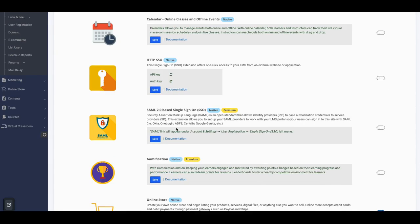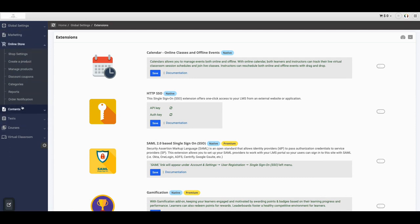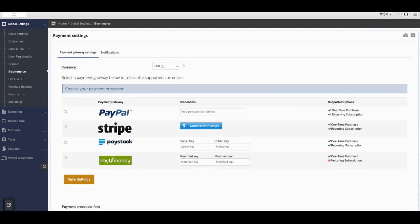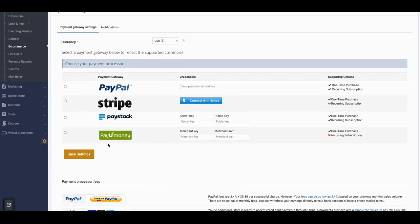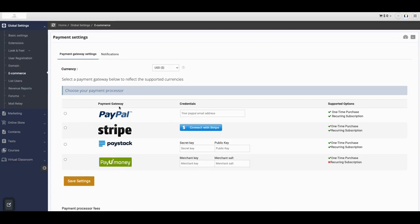So let's talk about their pay integrations that they have here, right? They have their payment gateways. They have PayPal, Stripe, Paystack, PayUmoney, and then these are your banners and so on and so forth here for their payment processors. So that's who they have here.